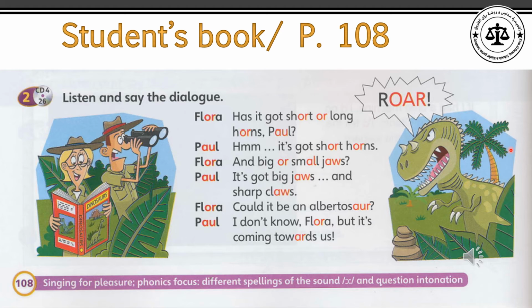Student's Book, page 108. 2. Listen and say the dialogue. Has it got short or long horns, Paul? It's got short horns. And big or small jaws? It's got big jaws and sharp claws. Could it be an Albertosaur? I don't know, Flora, but it's coming towards us.